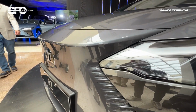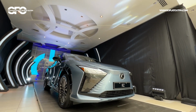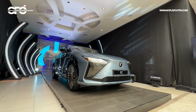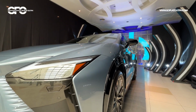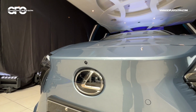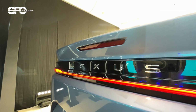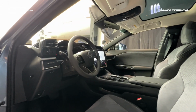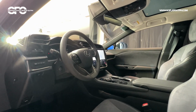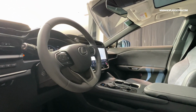From a design perspective, the Lexus RZ shares a similar silhouette with the Subaru Solterra and thus the Toyota bZ4X, all three of which use the same e-TNGA platform. Dominating its front face is what Lexus calls their spindle body, which is essentially a closed-off version of the spindle grille. Despite that sleek shape, the Lexus RZ comes with plenty of interior space, since of course you have no physical drivetrain or an exhaust system to deal with.